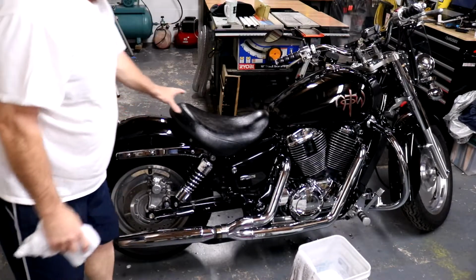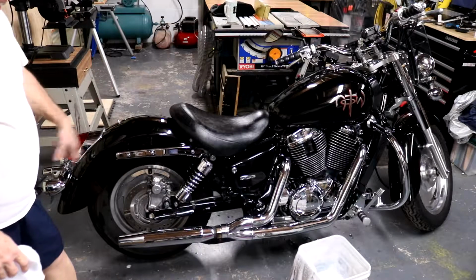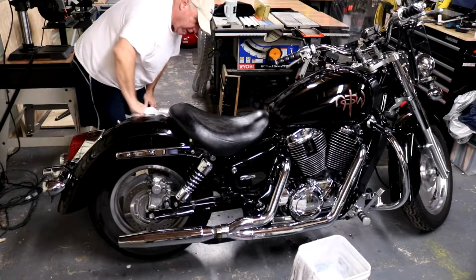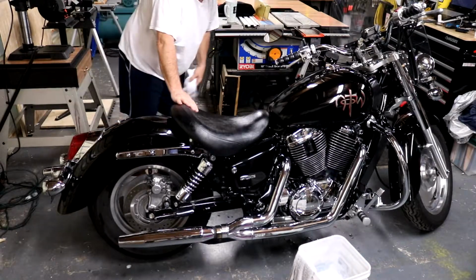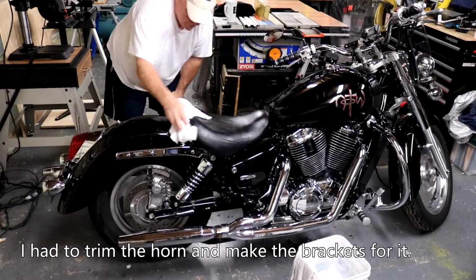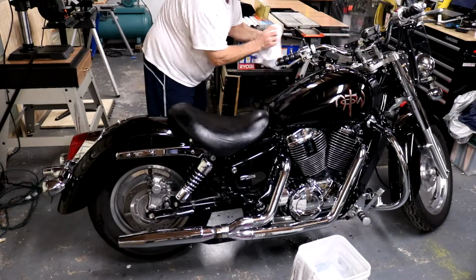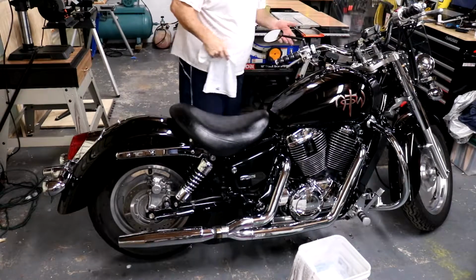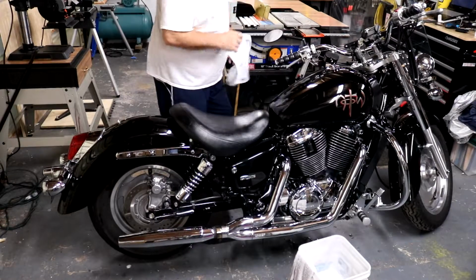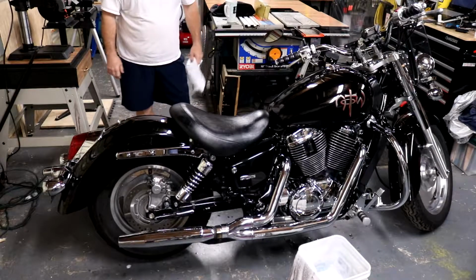When I got it, this thing had a king and queen seat, and it had a small sissy bar. I put saddlebags on, and it had the whole dressed out thing going on, you know. So I took all that off and made it a solo. This is a seat off of a Honda Ace touring bike, and you talk about plush. Oh my gosh, that thing's soft. Put these mirrors on. I forget what brand they were, and there's no name on them. Did the windshield, did the exhaust, did the crash bar. Oh, what else?